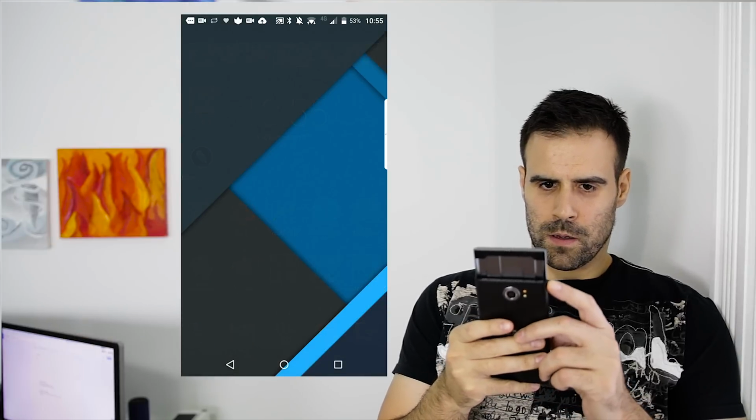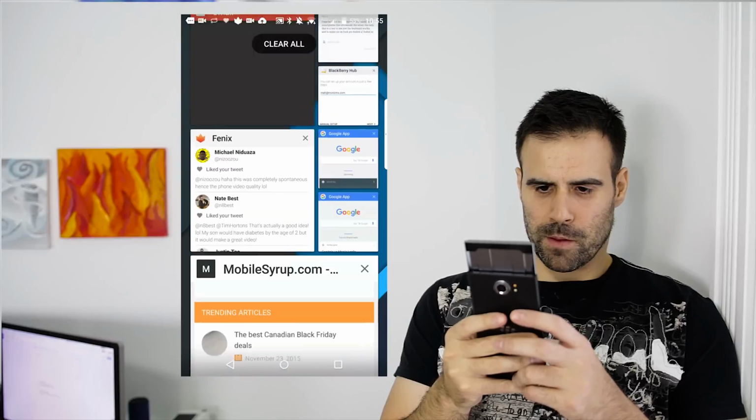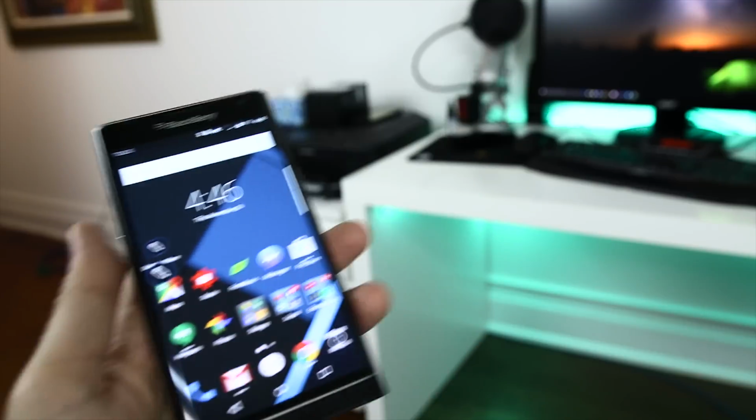The recent tab looks different too. It has more of a window tile look to it. If you don't like it, you can always revert to the standard carousel. And BlackBerry has also added some gestures as well. Double tap to wake up is there, and if you leave the phone face down on the desk, it will put the phone into sleep mode in order to save power.